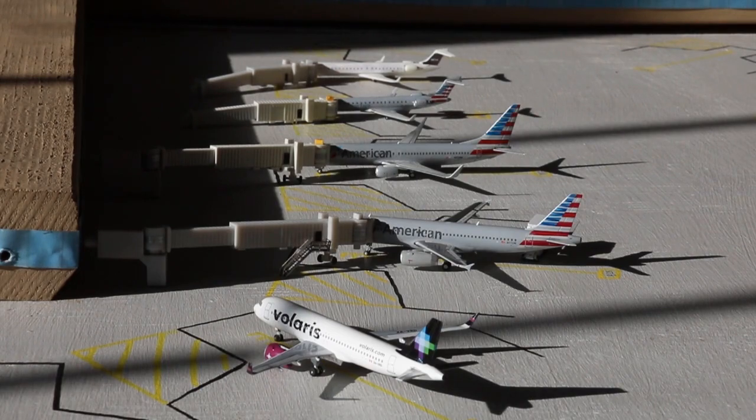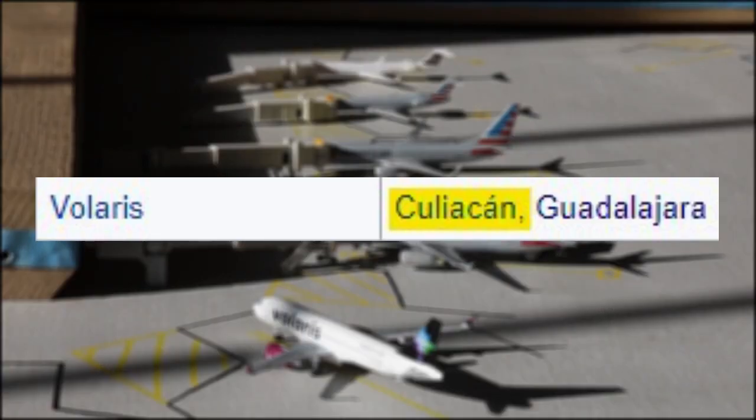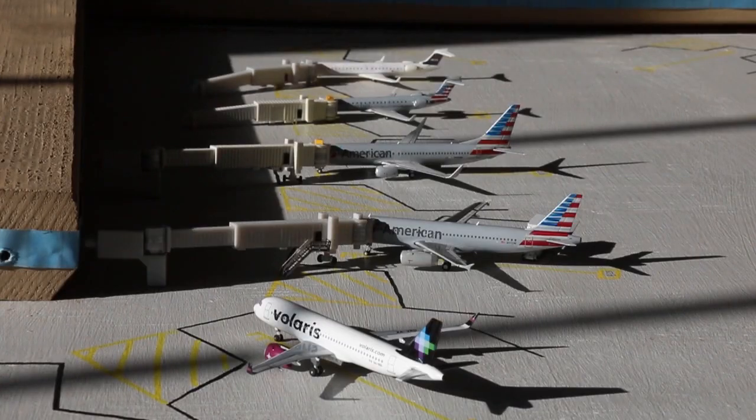At gate B26, we have the Velaris Airbus A320neo with the purple engines. This guy's currently making a flight in from Guadalajara and will be heading out to, I'm going to botch this really bad, but I believe it's Cholone, something along those lines. But that's the Saturday only. It's currently Saturday only service. It's the other destination Velaris has out of Phoenix. Currently Saturday only, so I thought I would encompass that.